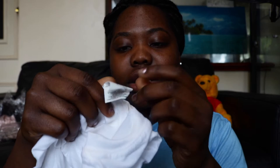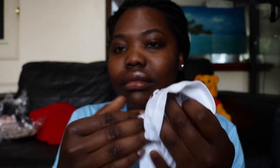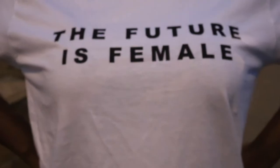I got this in like a large. The only thing that I did not like about this is the fact that it has the lotd.com on the sleeves. Like, why does that need to be there?